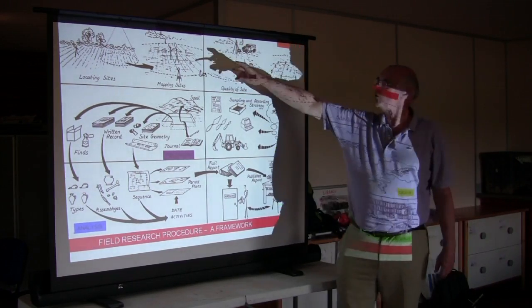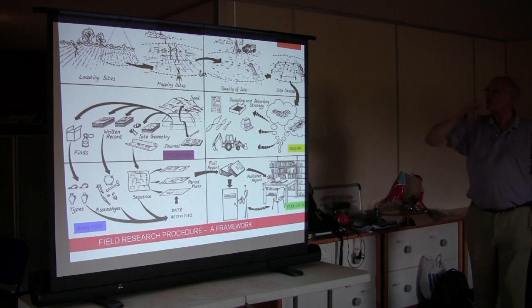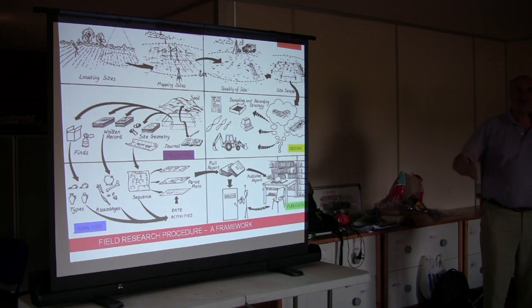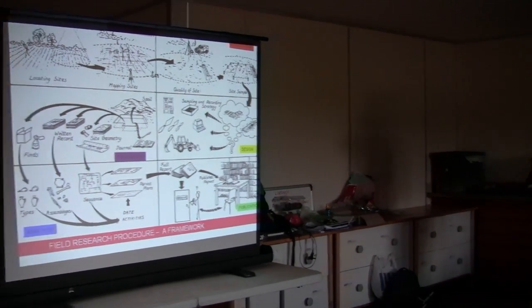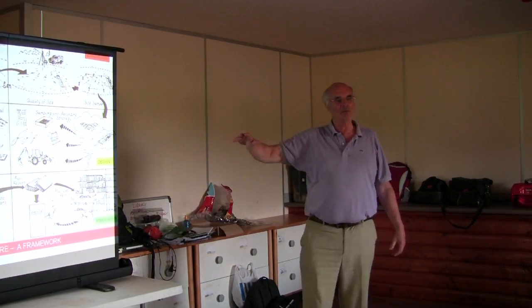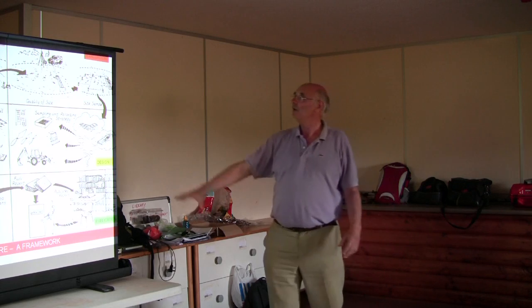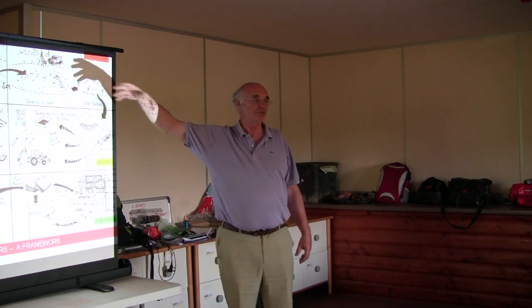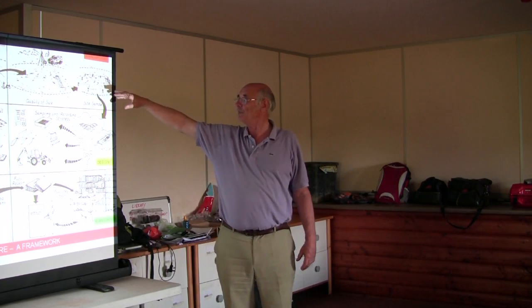It says, on the top here, reconnaissance. So basically we follow a staged procedure in every investigation. We take a piece of landscape and investigate that landscape from the air or the ground. And that process discovers sites. Then when you've discovered a site, you do lots of survey of that site, and that tells you how much has survived in that particular place.